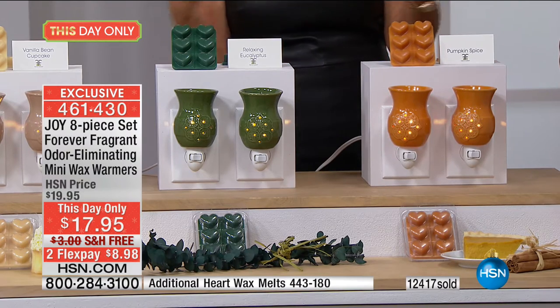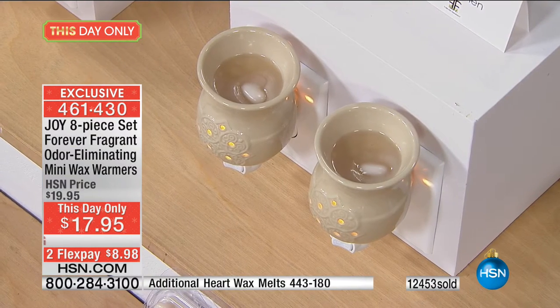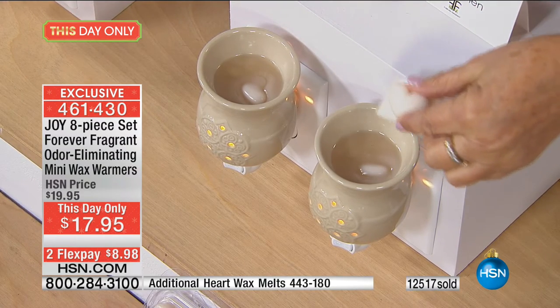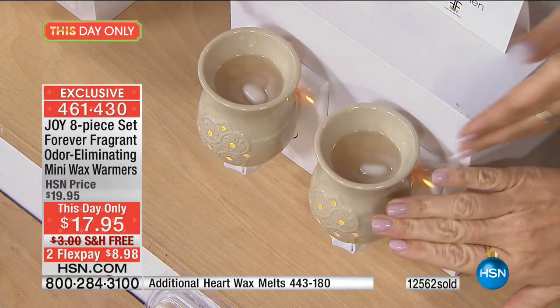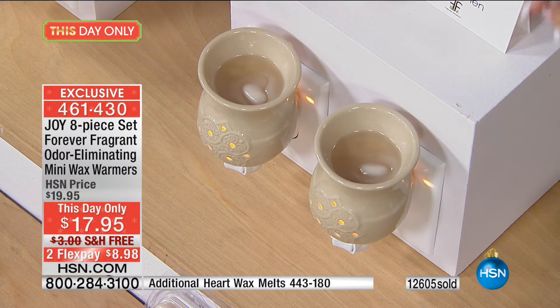What's coming up, everybody? Thanksgiving. I mean, it's just unbelievable. Instead of eating the pumpkin pie, just go ahead and eliminate the odors of pumpkin pie in your home. What you're looking at is we put one heart in each of these, and it just melts. It's starting to warm up. You can see it's just beginning to melt there. And in 10 to 15 minutes, your home will be transformed.